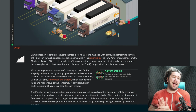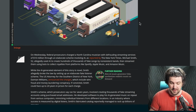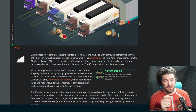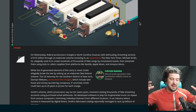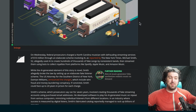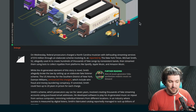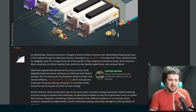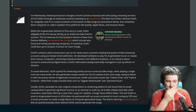So basically what happened was there was this musician that used AI to make a bunch of garbage music. Nobody listened to it. But the federal charges come in because he made a bunch of bots to play it. He basically, to simplify, got a bunch of computers, like DigitalOcean droplets, to play the music on Spotify and earn him royalties. I don't know exactly how he did it, but that is actually fraud. And that was the big thing. He was generating $100,000 a month in royalties on this garbage AI-generated music that nobody else was listening to.